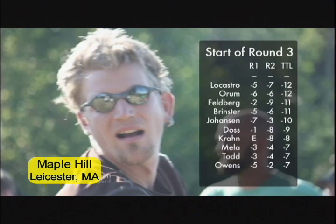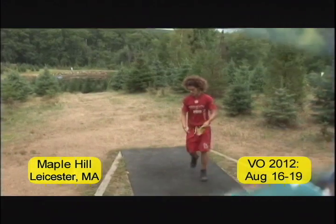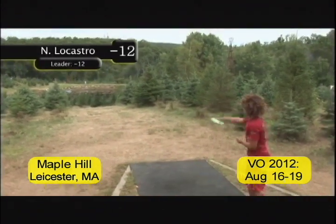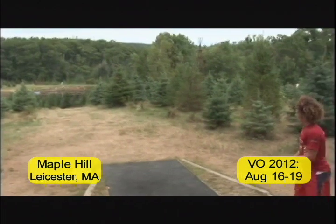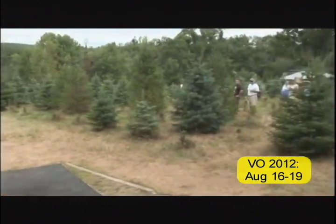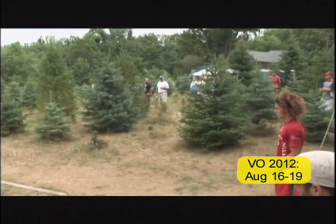The stage is set. It is a beautiful Sunday afternoon here at Maple Hill as we get ready to start the final round of the 2010 Vibram Open. With this many players clumped at the top of the leaderboard, 6 players within 3 strokes, every throw counts. Every mistake counts. We start the round with our current leader, Nikko Locastro, on the tee of hole 1.